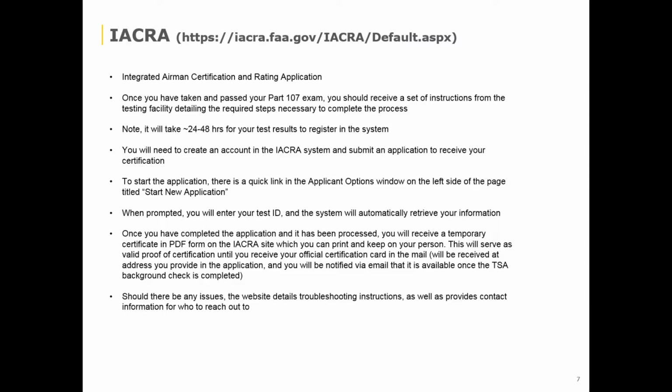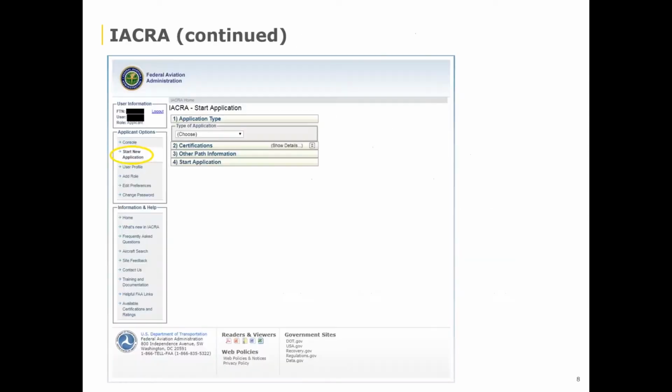If there are any issues, the website details troubleshooting instructions and provides contact info for who to reach out to. So there's no worries if you have any problems, and you can always reach out to the testing facility as well, and they can direct you to the right personnel as well, or help you with your problem.